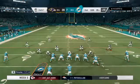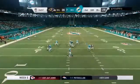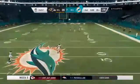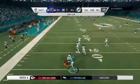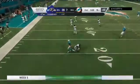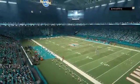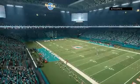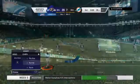Here's 2nd and 7 now from the 28. Here's Marino to throw. Going up top. And for the 3rd time here in this half, it's intercepted. Picked off by Marlon Humphrey. And a big turnover there as his guys will get the football back. So we reach halftime in what's been a fairly one-sided game so far.